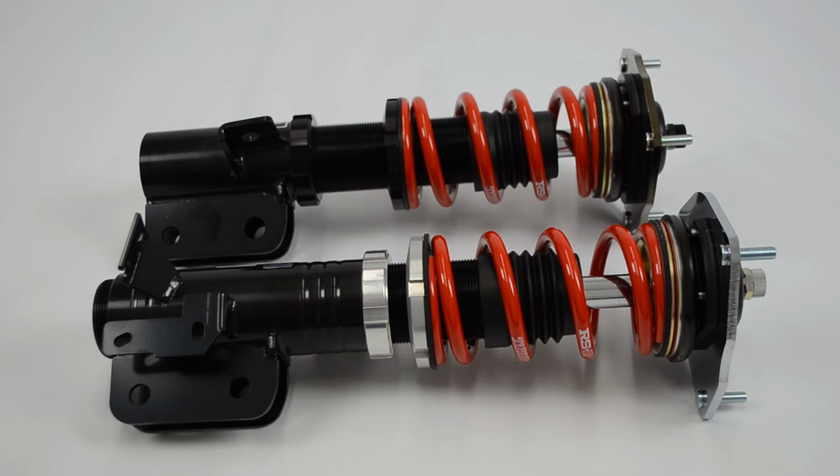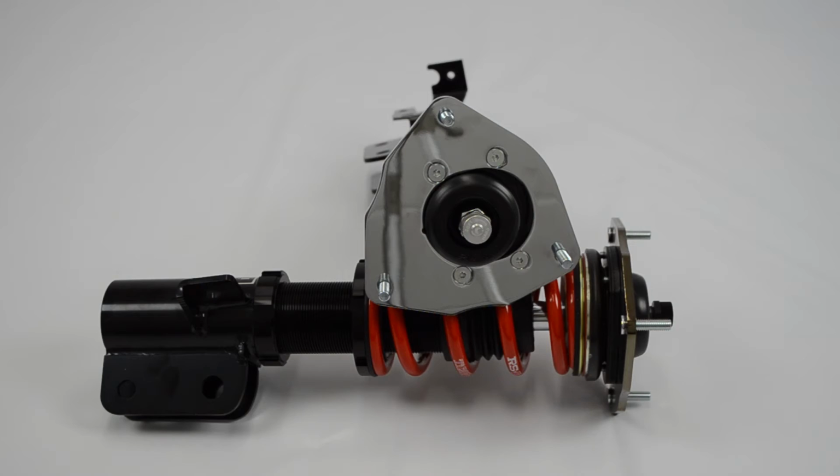Both are going to go pretty low though. The Sport-i is going to allow for 25mm to 30mm drop over stock, which is like 2 inches. I mean, that's honestly plenty. The Black-i is going to give you a little bit more, 35 to 40. So that's going to get you pretty low if that's what you're into.